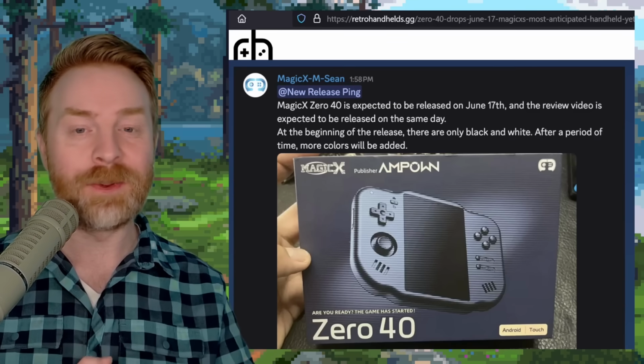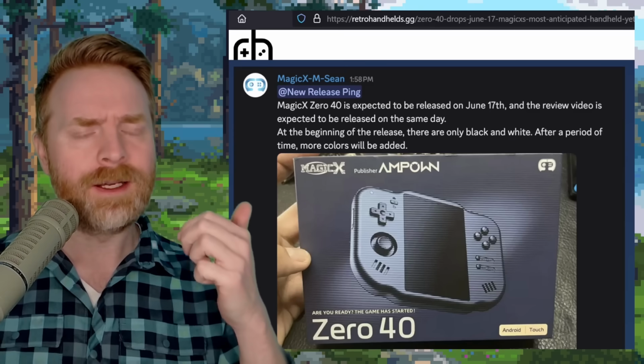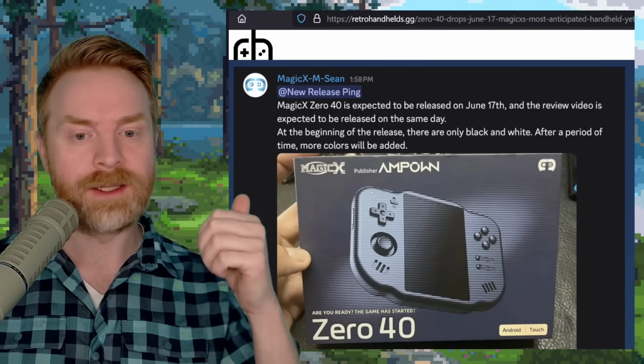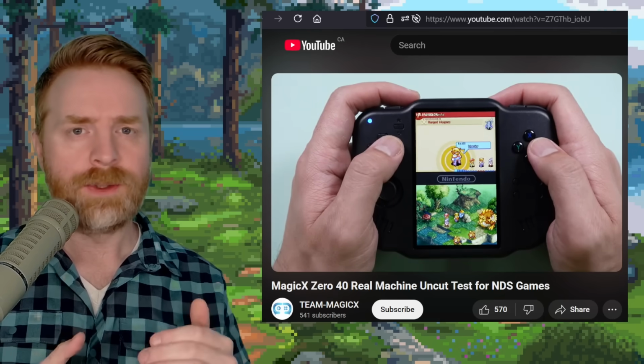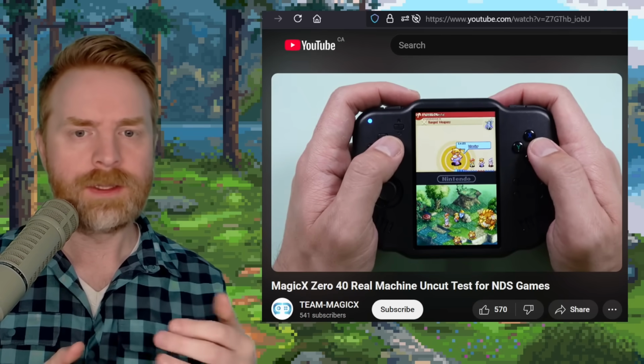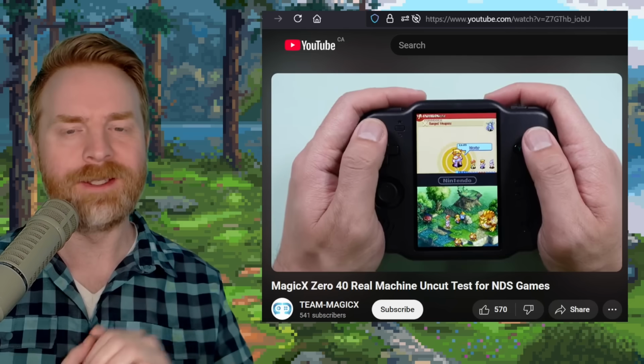And speaking about upcoming handhelds, next up we're talking about the Magic X040. The release date on this one is set for June 17th. I don't know the pricing just yet. It is running Android and Linux, and the screen on this one I think will be interesting for a lot of people. There are no reviews yet of this device out in the wild, but I'm assuming there's going to be a whole bunch of them because I think this is a highly anticipated device.